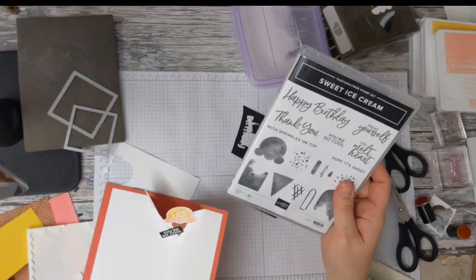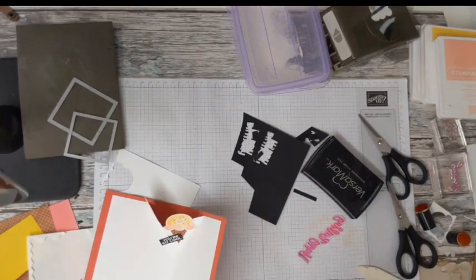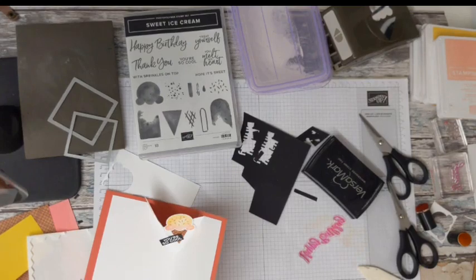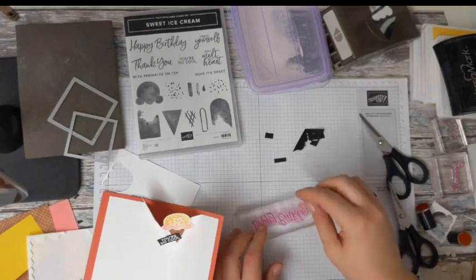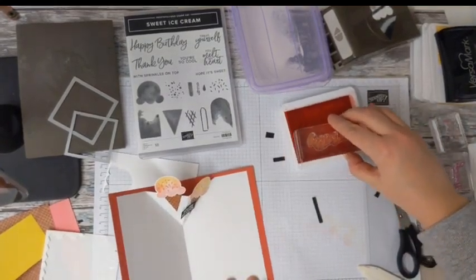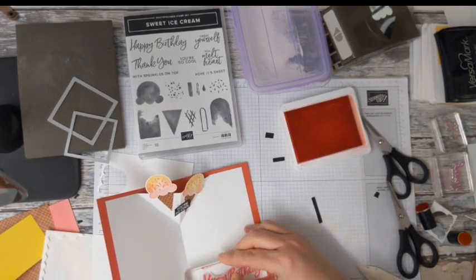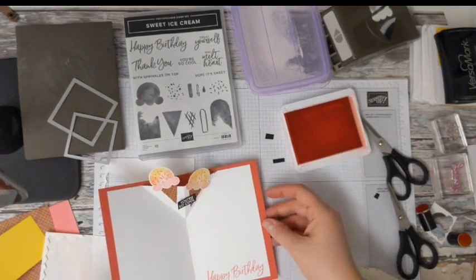And then I want to add this as a happy birthday card. So all I'm going to do is grab my happy birthday stamp. Just going to grab a block for that to go on. And let's stamp that in Flirty Flamingo. And then down the bottom, we'll just add Happy Birthday, like so. And that's it, we're done.